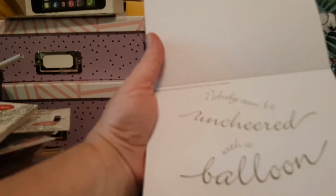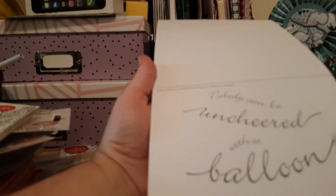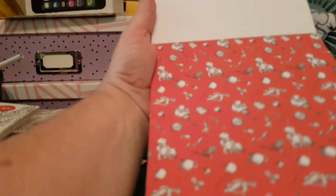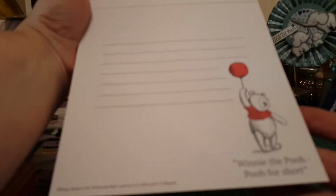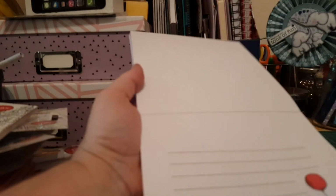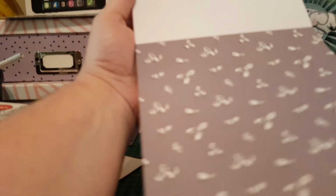And on this one we've got, nobody can be uncheered with a balloon. We have it here in the red, which is nice. And again, we have Winnie the Pooh. Pooh for short. I don't know if you can see that because the camera's not focusing properly. And on here we have some acorns with leaves.